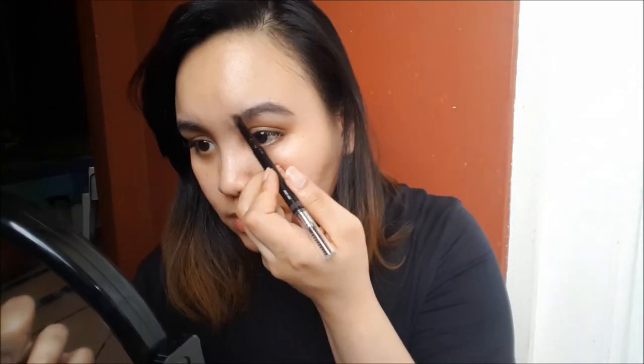Habang inaantay ko yung face ko na mag-set, I'm gonna do my brows. And the current eyebrow product that I'm using is from Detail Makeover. Yung Make It Pro Starter Pen nila. And this is in the shade Ash Gray. Kasi nga, black na yung parang tips ng hair ko. Iniisip ko pa kung gusto ko magpa-black ng hair or I wanna go back to, you know, light brown and everything.